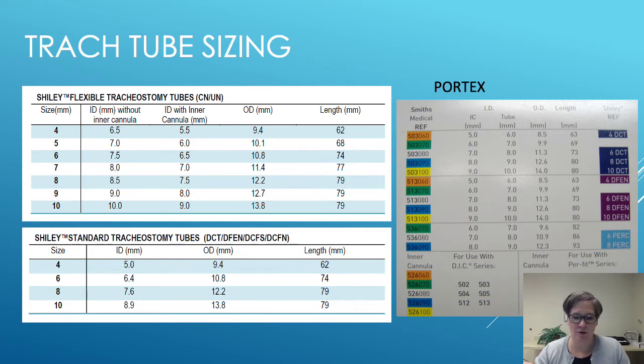So one word of caution, when manufacturers mention the inner cannula size, it's often reported when the inner cannula is actually not in, or the inner diameter is when the inner cannula is not in. So you need to see if that's the case and realize it, and then account for the inner diameter size when their inner cannula is in. So even though the inner cannula does take up space, having that cannula in place is always recommended whenever clinically possible, since it is the safety valve in case of tube obstruction.